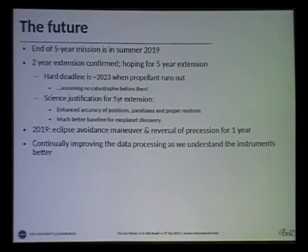So the reason for wanting to extend Gaia, there's a few good reasons. With more time, we accumulate more observations of each star. So with 10 years rather than 5 years, we'll have twice as many observations. That means the accuracy on the positions of stars will be around a factor of 1.4 better. The proper motions scale a bit better than that. The accuracies will be about a factor of 2.8 better.